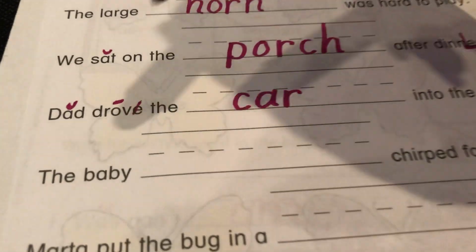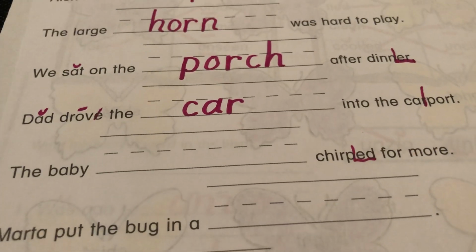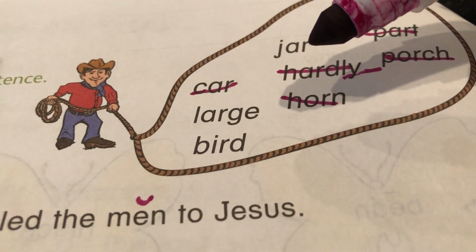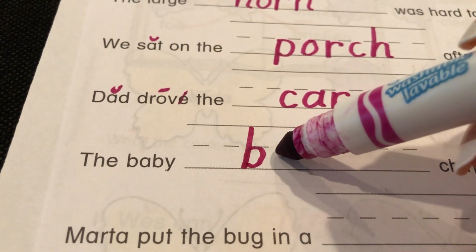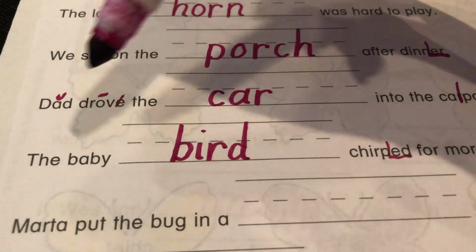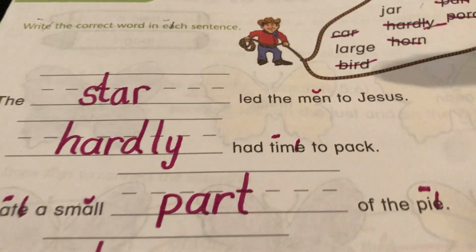All right, let's read this next one. The baby blank chirped for more. The baby jar. Like a baby food jar, no? Oh, bird. Yes, I guess that would make more sense. The baby bird chirped for more. So we're going to do B-I-R-D. Let's read it together. The baby bird chirped for more. Good. And let's cross out bird.